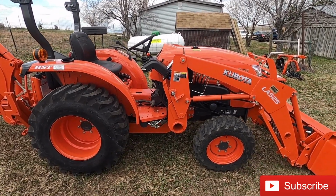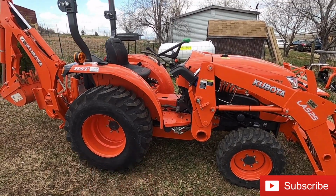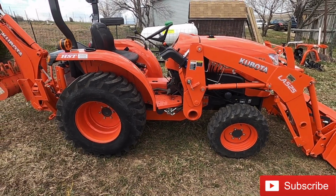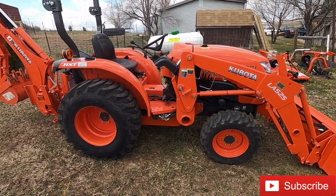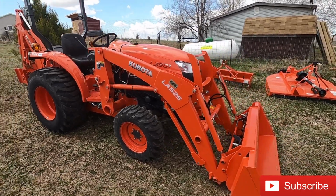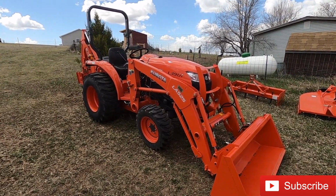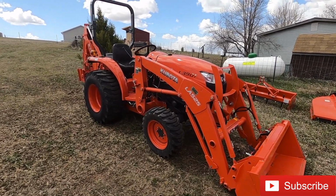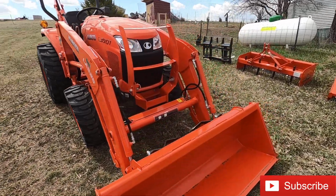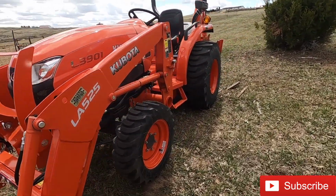Yeah, why I bought the Kubota 3901, it came down to my property, my needs, what I was planning on doing with it, and pricing versus the John Deere. It was too much for me. This tractor was expensive as it was, but it would have been significantly more if I had gone with John Deere. So yeah, this is the tractor.